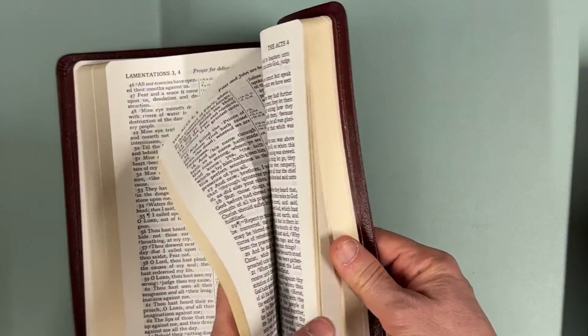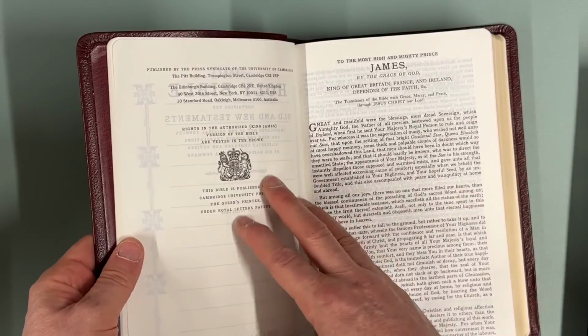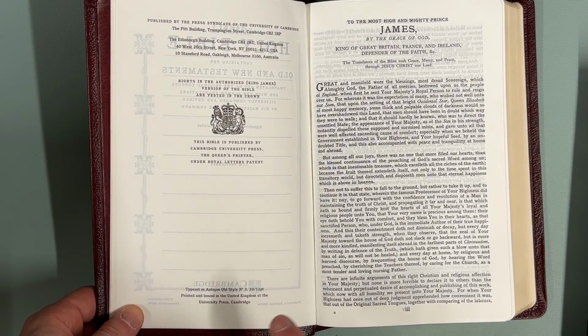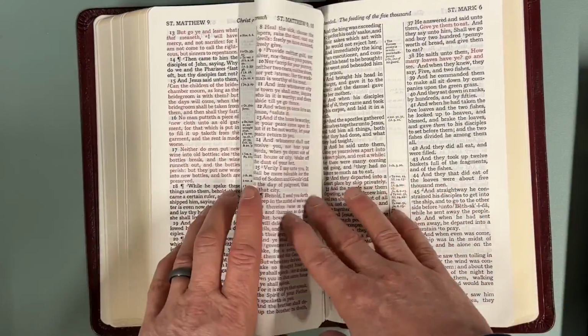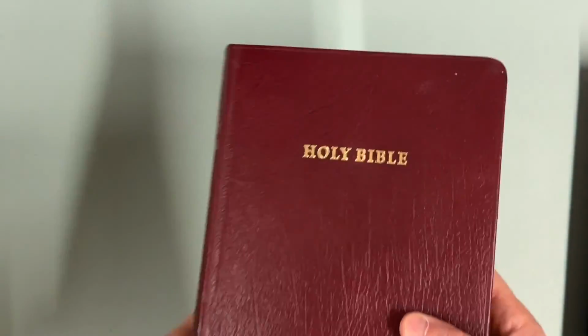It's the same Bible. This one feels a little bit different. The text block feels a little bit different. Not sure if it's because of the thumb indexing, but you will notice that this one is printed and bound in the United Kingdom at Cambridge. So this one is printed and bound at Cambridge. This one is printed at Youngblood and bound in the United Kingdom. So just a little difference there. I'll try and make that distinction in the eBay listings when I put them up.